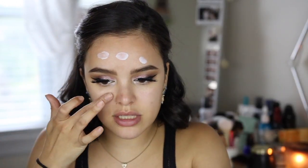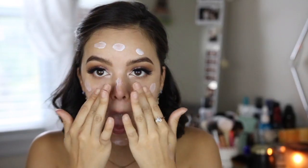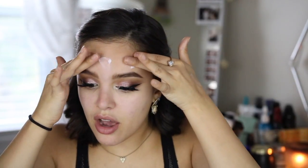Wow, a lot comes out on one pump. I'm going to dot it all over my skin, and then I'm just going to blend it out with my fingers to get the full feel. That feeling where you feel like it's filling your pores in, it's definitely that kind of primer. Primers like that are not my absolute favorite. I usually like more of a moisturizing, tacky, lotion-like primer.